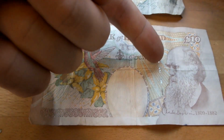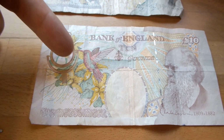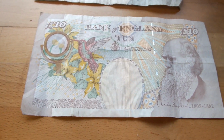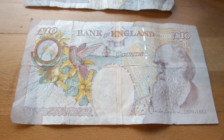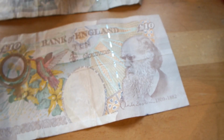So that's him there, and things that he would have used or come across whilst on his travels. I think he went to the Galapagos Islands. I'll have to check on that. Okay, so that's £10, so I'll leave it like that for now.